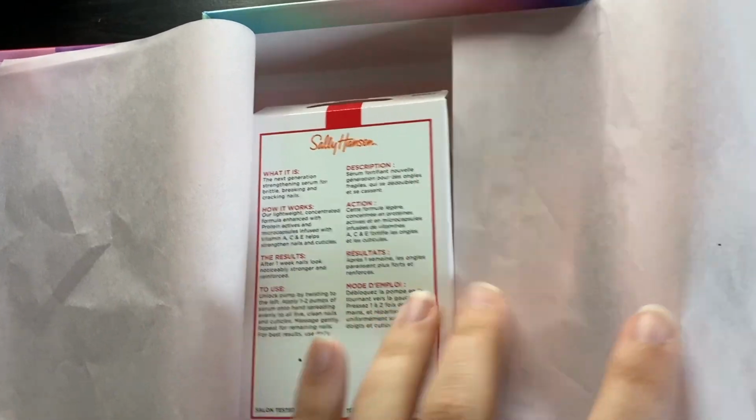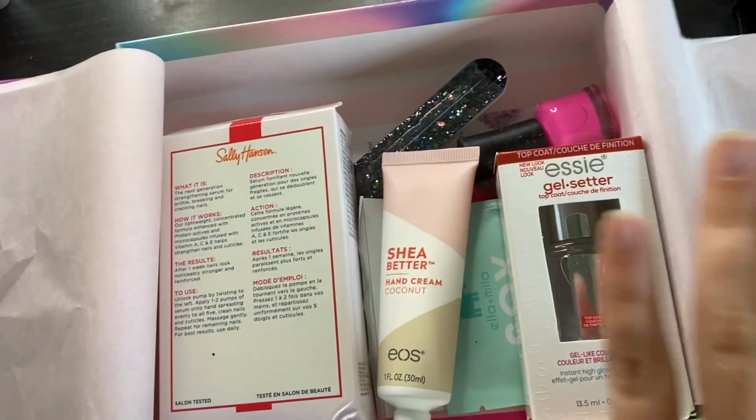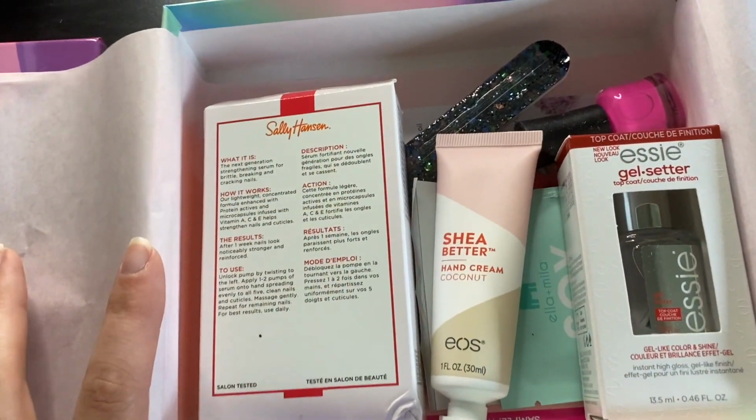If you've watched these videos before, you know I always talk about the tissue paper. So this one is like a pale pink, super cute. All right, so it looks like we've got a ton of stuff.